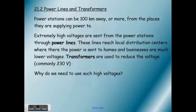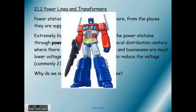So why do we need such high voltages? Why do the power stations send the electricity at such high voltages? To get the most to the people. Okay, to get the most to the people, so none of it gets lost. None of it gets lost. Okay, we're on the same page. Because if you send more at once, there's less chance of transformers.